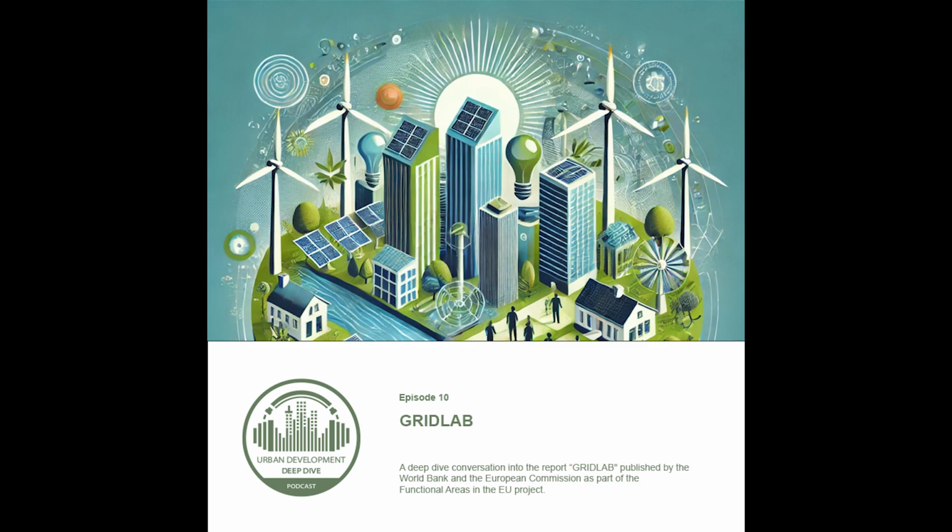And they don't just stop there, do they? The report actually offers concrete scenarios for how all of this could play out in a real city, right? Which I think is super helpful for our listener who's probably eager to see how this could actually work. You're exactly right. They provide a blueprint for turning these innovative concepts into tangible solutions. That's what sets GRIDLAB apart. It bridges the gap between ambitious ideas and real-world implementation.